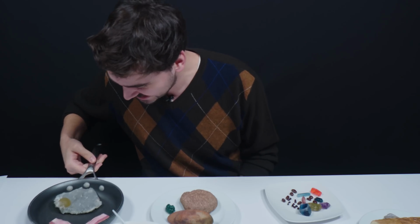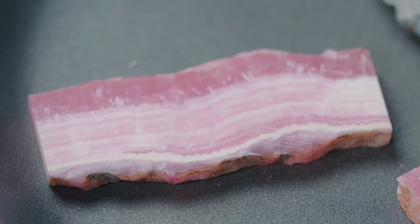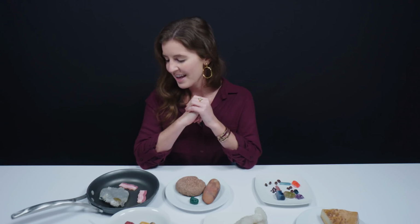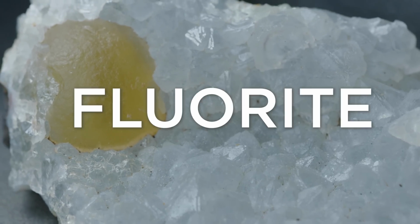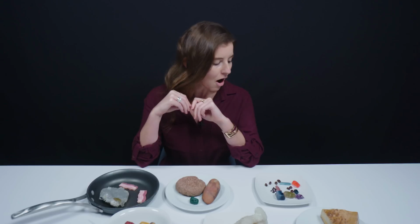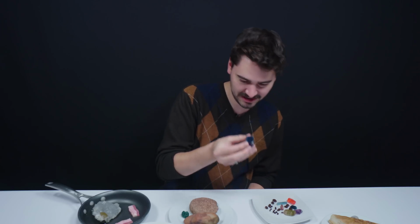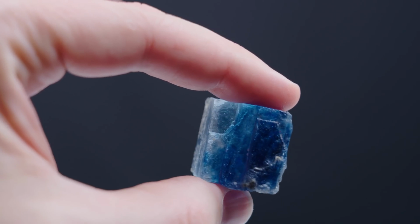Y'all got bacon and eggs in here? I know these guys. These are some of my favorite specimens. Rhodochrosite bacon, rhodochrosite as we like to refer to it, and botryoidal fluorite, which looks like an egg. I really want to bite into those. I don't think any of it is food. Oh, that's a Jolly Rancher. This looks like fluorite to me. I would be shocked to find that I could eat that.